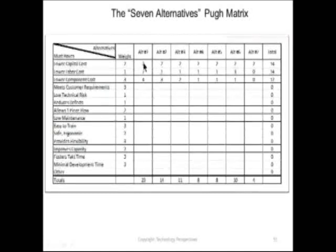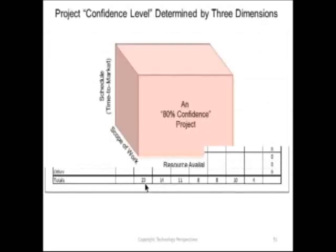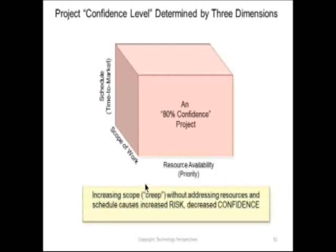I'm multiplying each of these values times the weight and totaling that up. And what it does is it takes the loyalties and personalities out of the process and just simply helps your team decide which is the best business decision. So that's a nice technique.